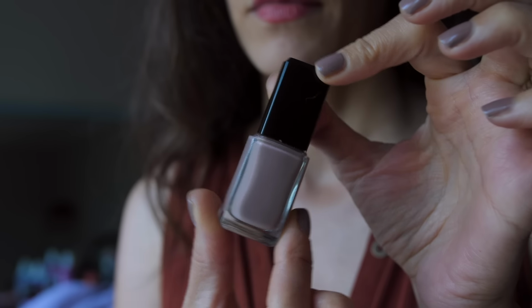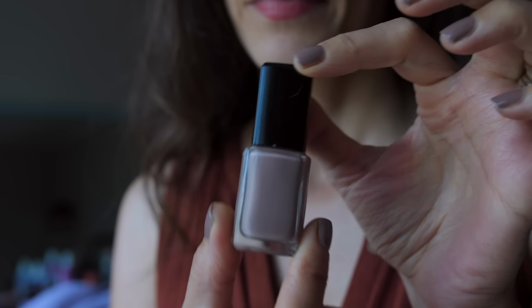This is the Le Cure Enhanced Color Polish, and I found this in the color Chai. Very similar to this fuzzy set, and it's like the perfect neutral for September.